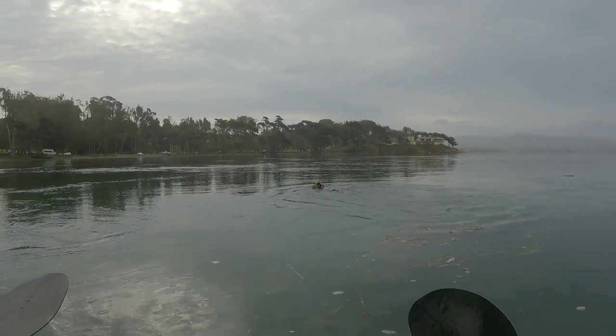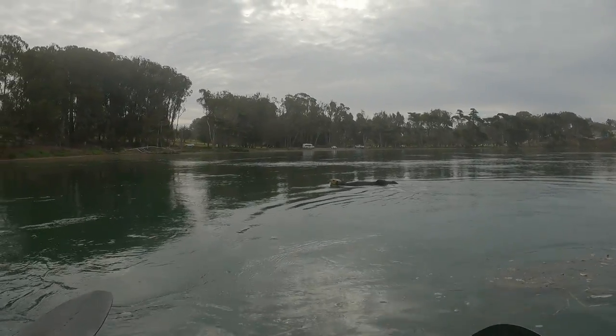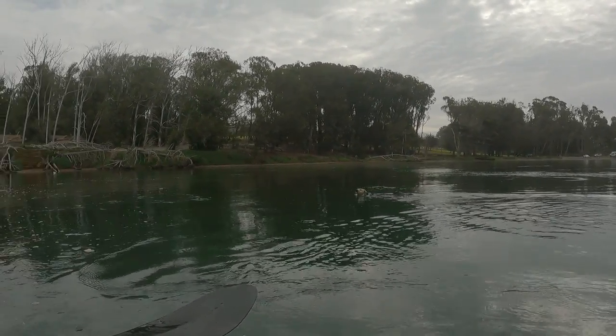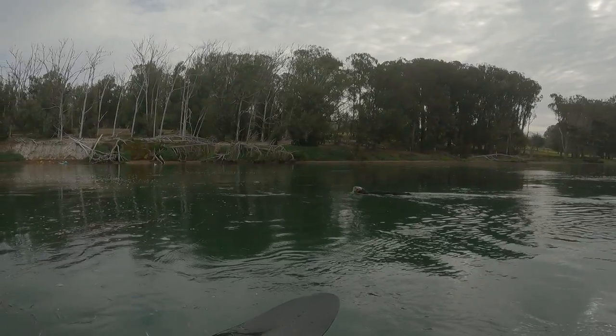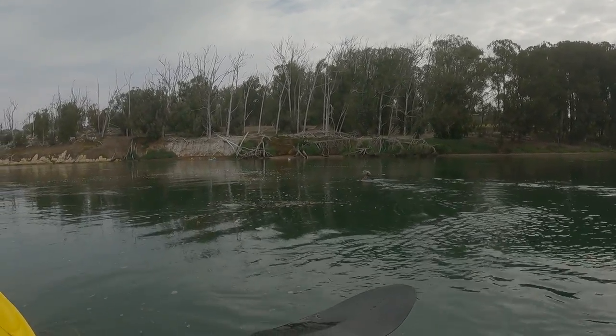We've seen otters. Oh my gosh. Hi baby, look at that. That's old man otter. He just popped right up there. Hi sweetheart. There's a lot of fish right in here, that's why. Actually, we are moving now. We came out of the eddy.